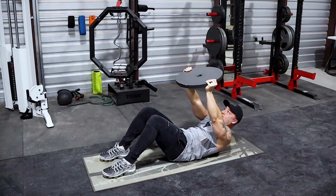This type of crunch is actually going to help develop those upper 4 abs. So the ones that really pop out and give you that 6-pack look, all right?